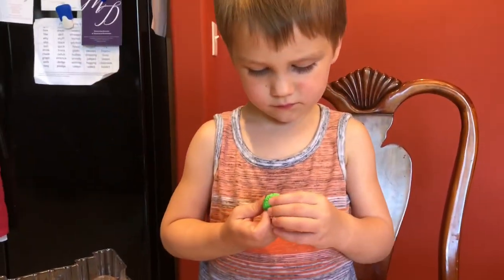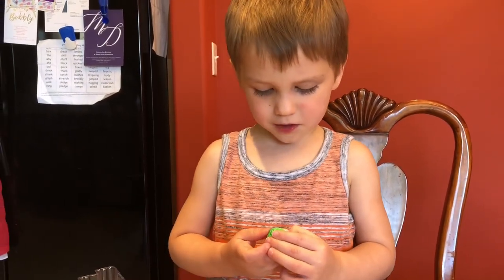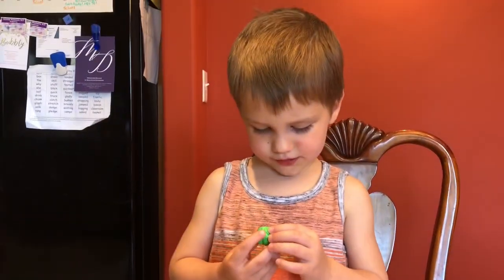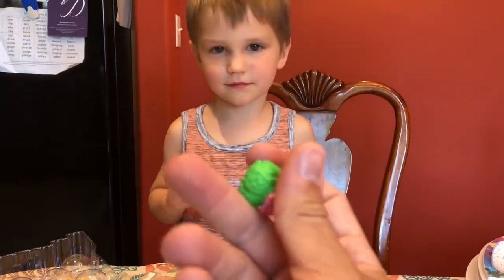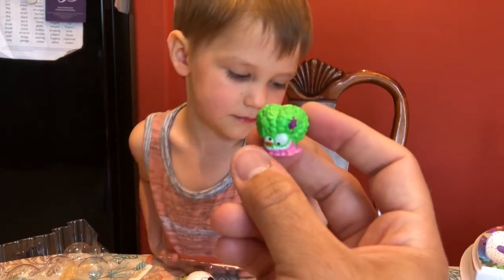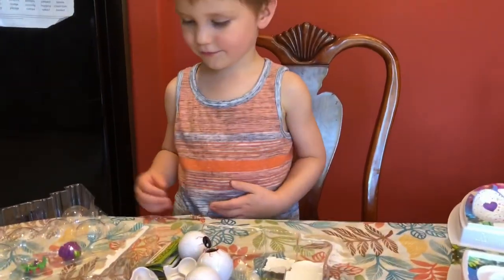Oh, what's that one? Looks like one busted open in there. What is it? It's broccoli. Is it yucky broccoli? Yeah? Let me see. Ew. It is yucky broccoli. I know. What else?